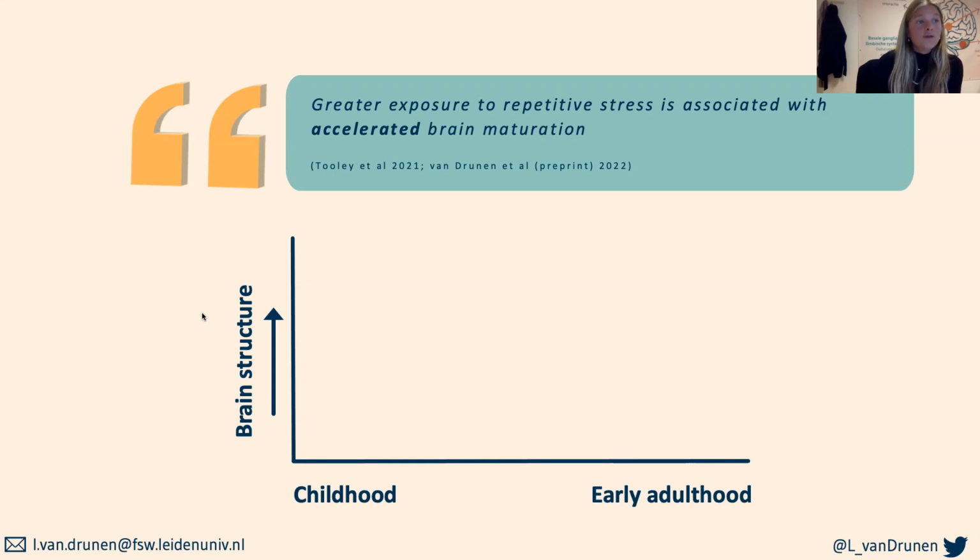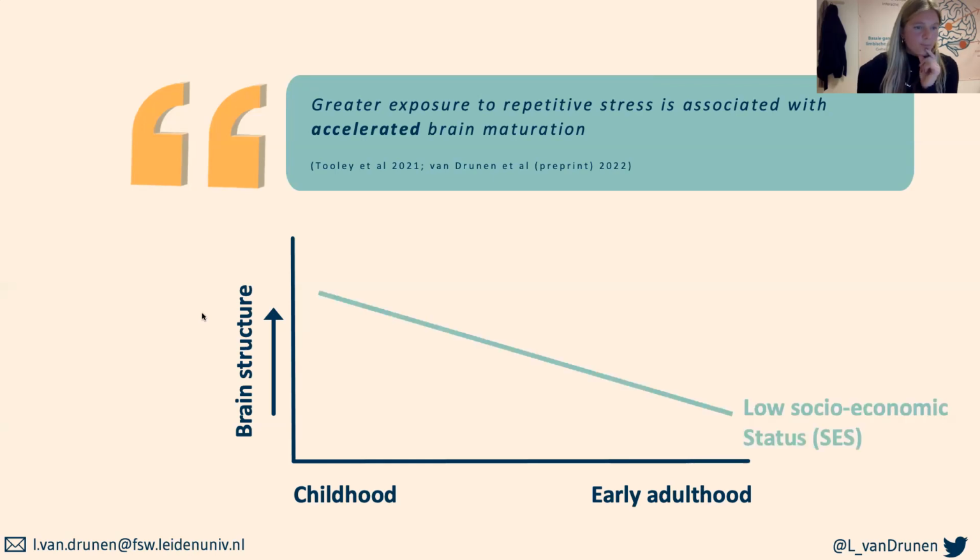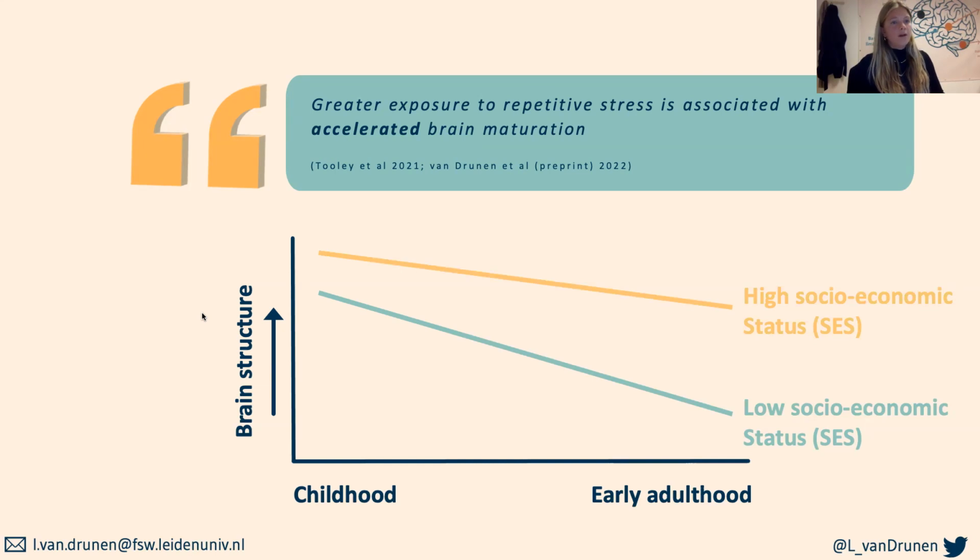There's a paper of Tully that mentioned this, with all kinds of review papers, so you can read all kinds of papers that reported this effect. And I also wrote a recent paper, which is now a preprint, about the pandemic effect that also showed accelerated growth when they experience more stress. So what they explain is that children in low socio-economic status environments show accelerated growth in the brain, mainly in cortical thickness, and children in high socio-economic status environments show delayed maturation. So they probably have a longer opportunity to learn, instead of growing up faster, which is necessary for stressful environments.